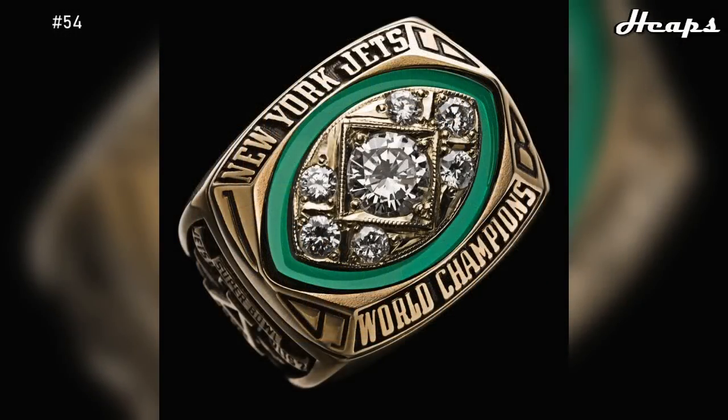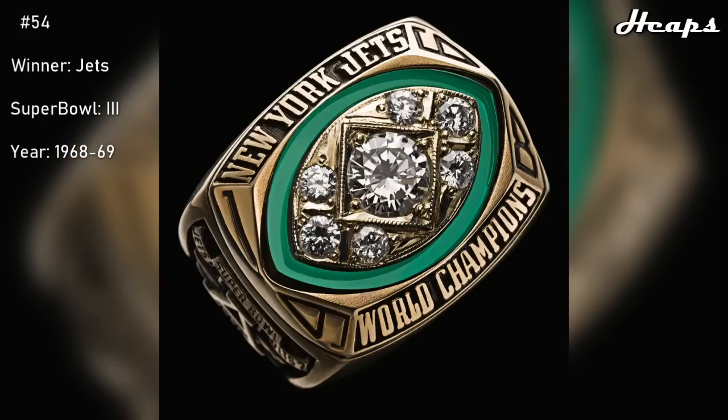At number 54, we have the Jets Super Bowl III ring. In my personal opinion, I'm not a huge fan of the turquoise green because I feel like the Jets have a little bit more of a darker green color. I also feel like this turquoise green kind of clashes with the gold bracket, but that being said, for being only the third Super Bowl ring, it is pretty well designed.